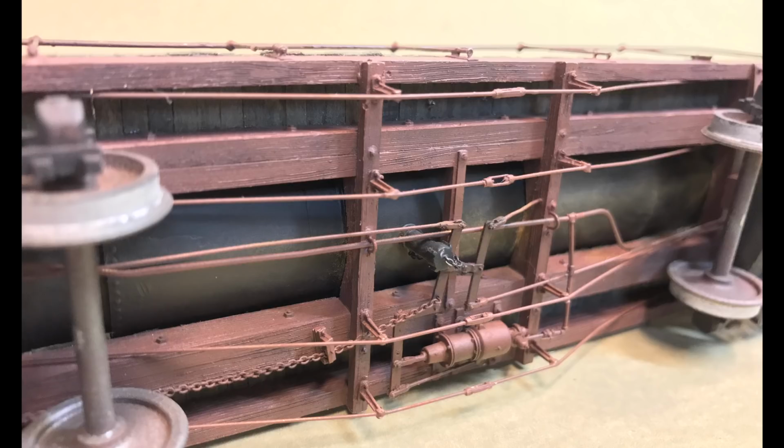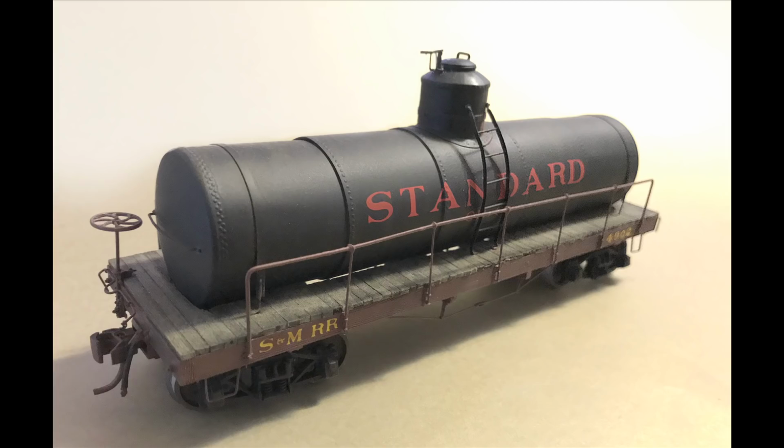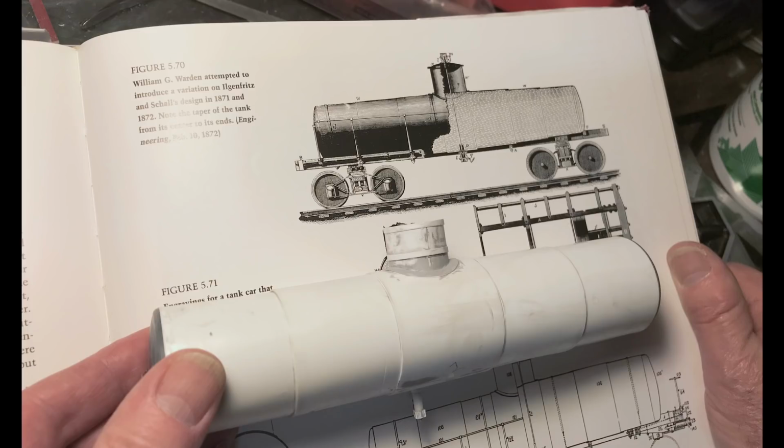A lot of the finer details are brass, just for strength. The decals are dry transfer. Wow. He'd just do those one letter at a time using dry transfer decals. That was his preferred system of doing lettering on all of his cars.